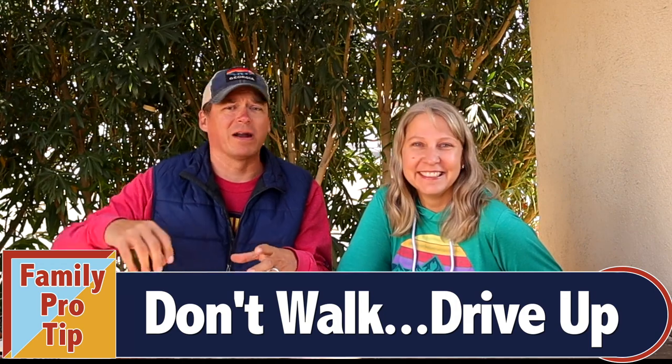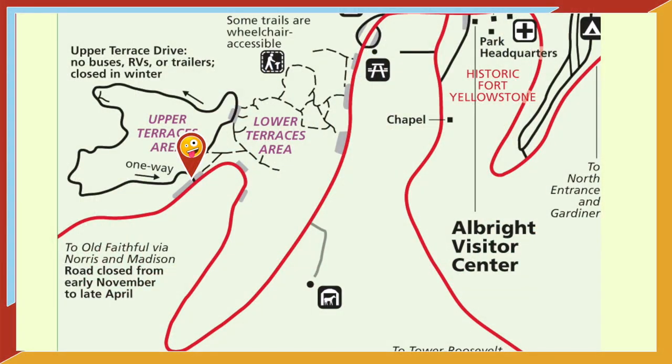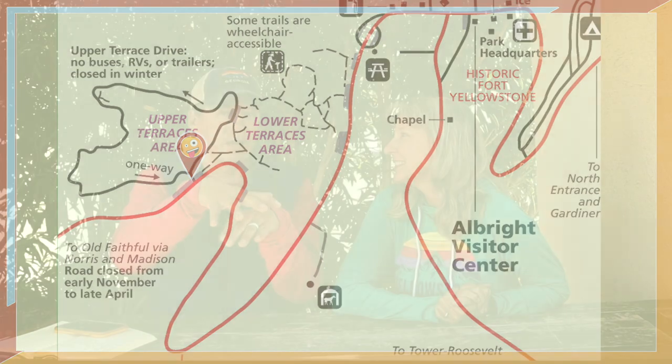We started at the bottom, walked around in the bottom, and then started taking all these stairs all the way up to the top. A lot of stairs. Then we got to the top and realized there's a road that goes up there. And what's funny is there's this one set of steps that it crests up where you see the parking lot for the first time.